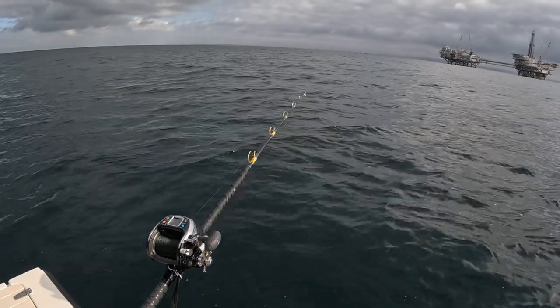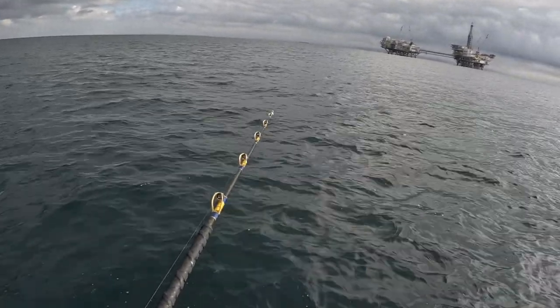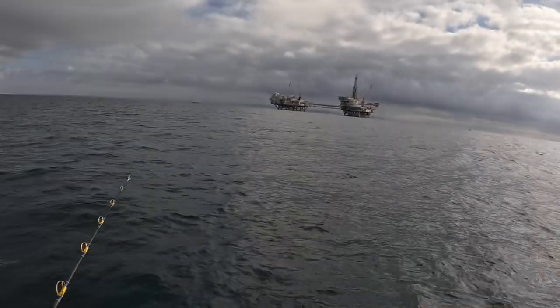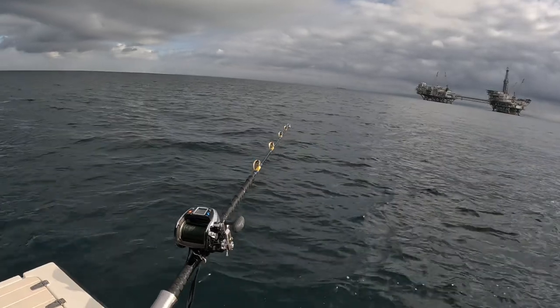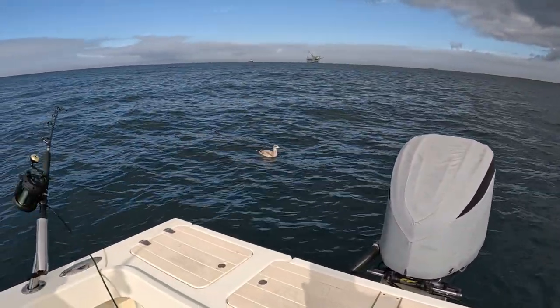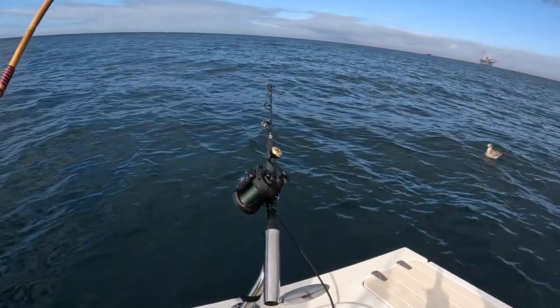We got two electric reels set up, fishing about 3 feet of water next to the buoy rigs outside of Huntington Harbor. The big one we call a quarter pound.